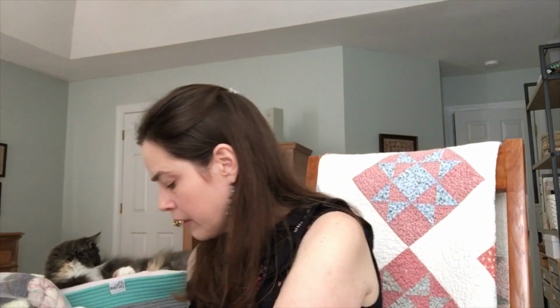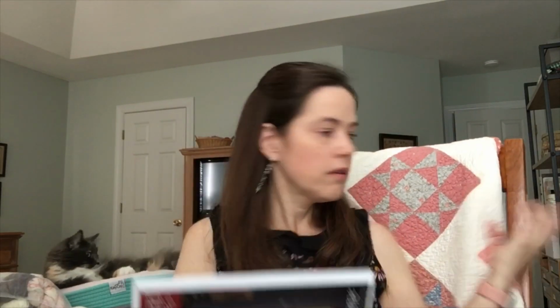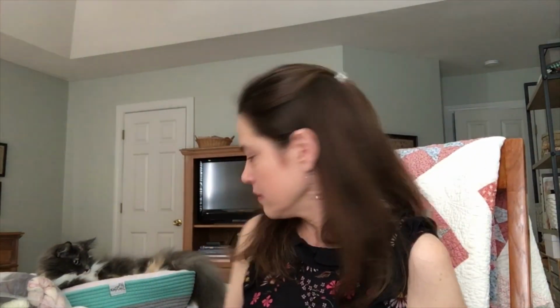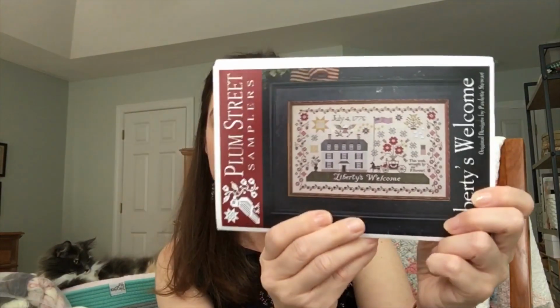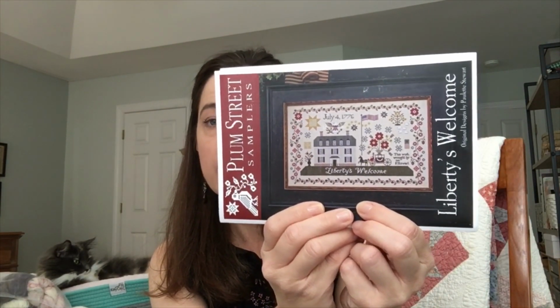And another one that I really want to get back to is, she just pulled this quilt down. She's causing trouble. Ginger, what is she doing? Is Liberty's Welcome. Yeah, Liberty's Welcome by Plum Street. I love this, and I really, really want to get back to it.